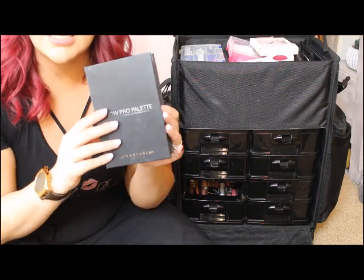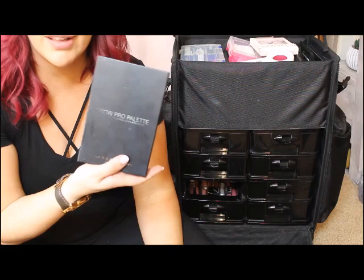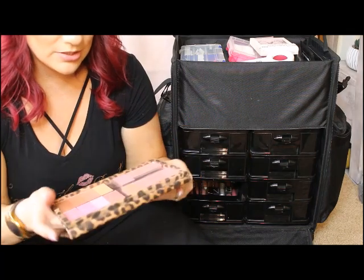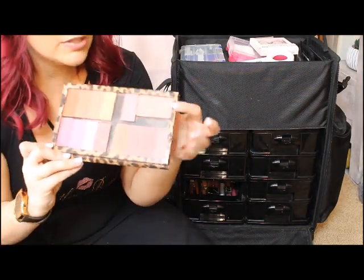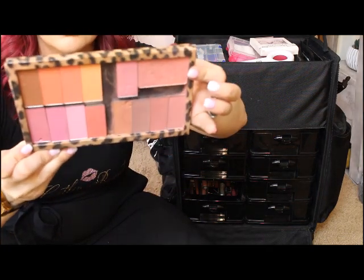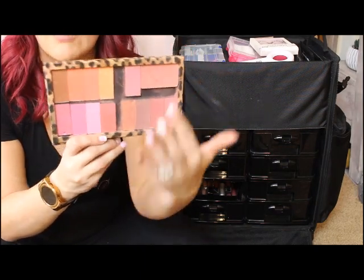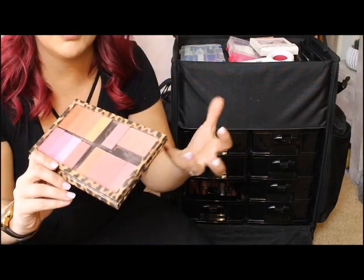I of course have the Anastasia brow palette. Couldn't think of it. And then these are almost all Anastasia blushes. Mostly Anastasia. This one, no, not that one. This one up here is the Balm. What is it called? I can't even remember at the moment. Hot Mama, I think it's called. But it has a shimmer to it. I usually will mix this with whatever other blush I'm using, and it gives the blush a really nice life, and I love that.